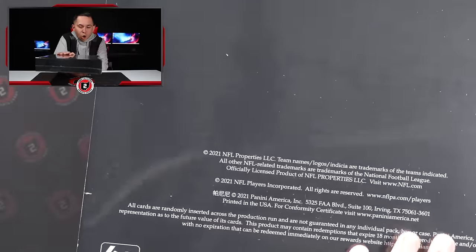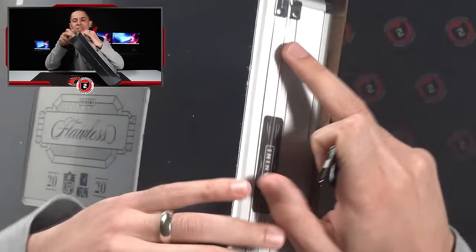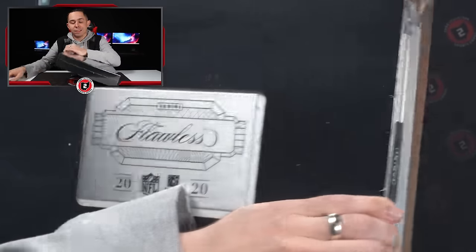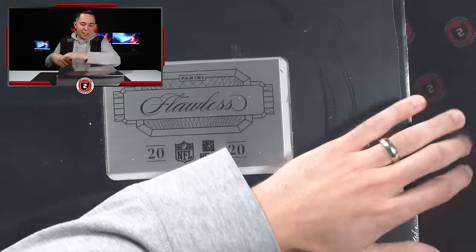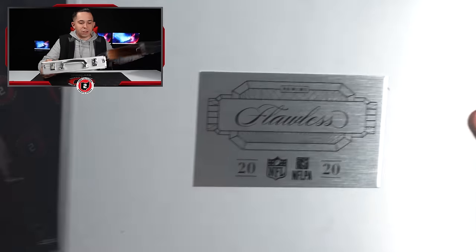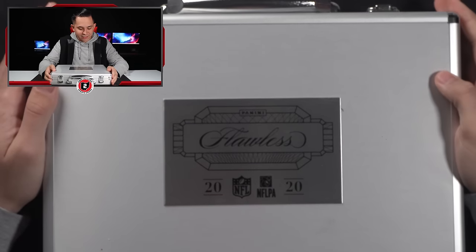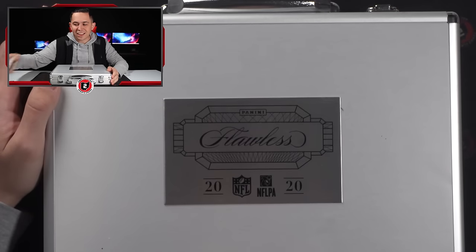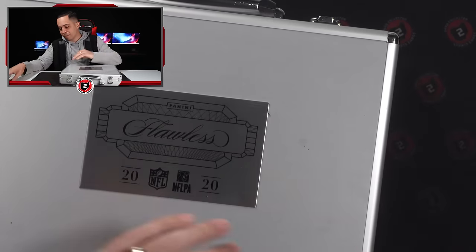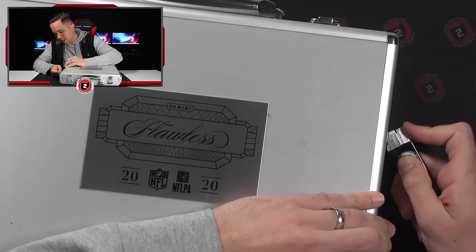But now it's time to open it. $1,800 a card is the average in this box with that crazy price point. Never done anything crazy like this. I mean, I thought $7,500 for a box of Flawless was insane. 2020 is a whole different level. So I've got a couple fillers here ready to get into this. And I'm nervous. I am nervous.